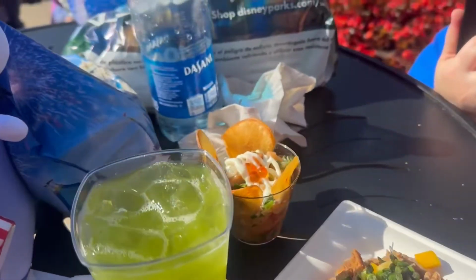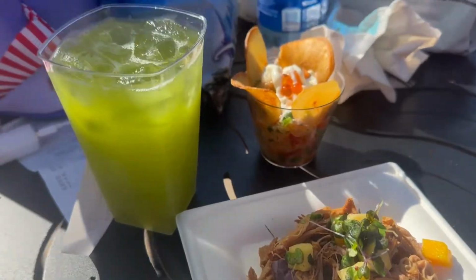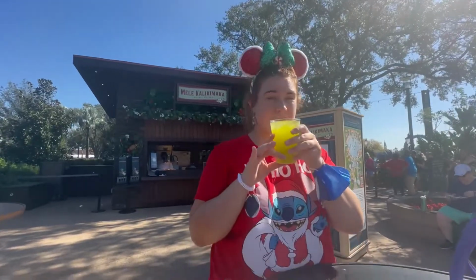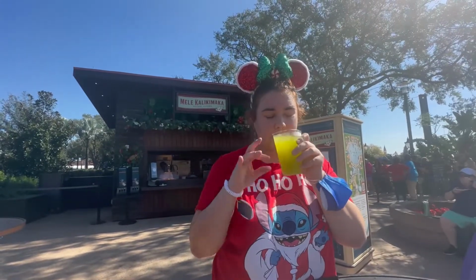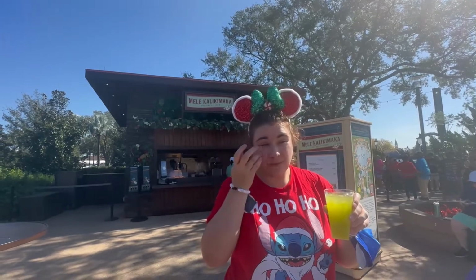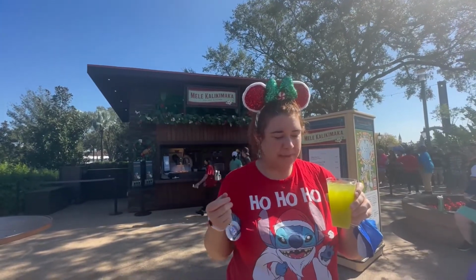So we got the Lomi Lomi salmon, and we got the Kalua pork, and we got the Melon Breeze. Look at that. I'm going to go with the refreshment first. This is the Melon Breeze. Ooh. Tastes tropical. Has spiced rum in it.